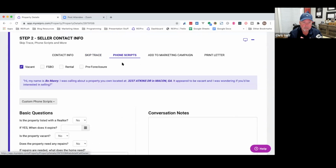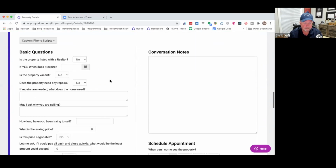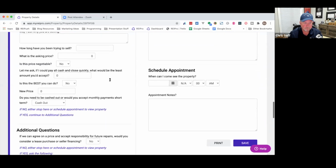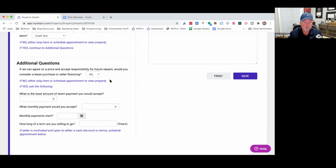So we're going to step 2, which is contacting the owner. We're going to go to the phone scripts and then just click FSBO, and it really doesn't matter, but scroll down. Keep going. Okay, so you're going to see these additional questions right here. So right under the additional questions, if we can agree on a price and accept responsibility for future repairs, would you consider a lease purchase or seller financing?